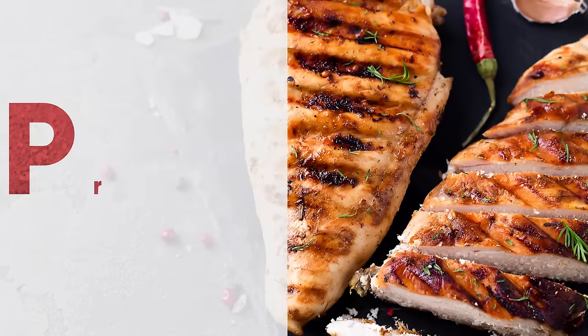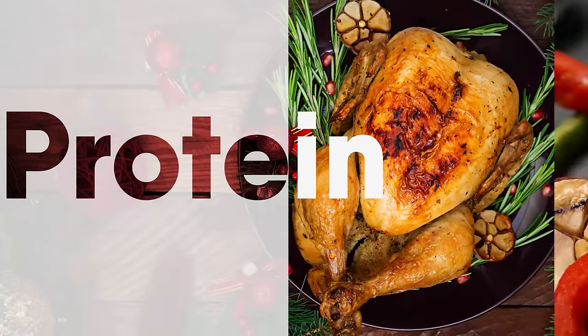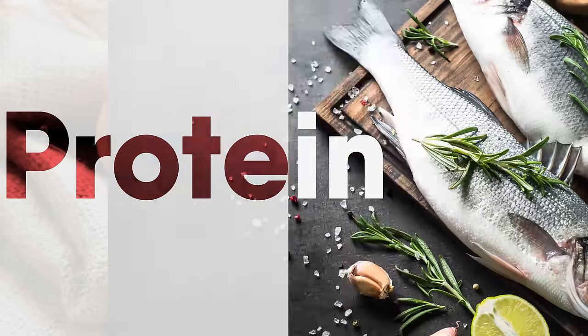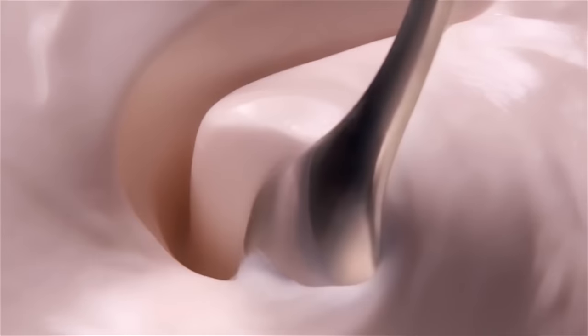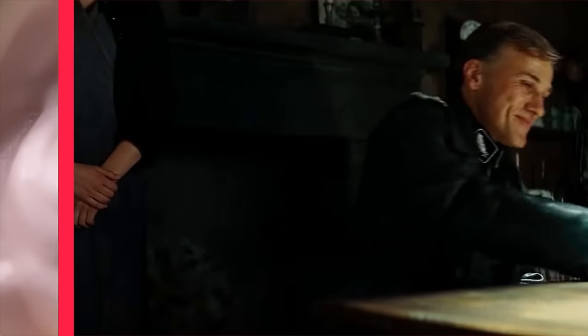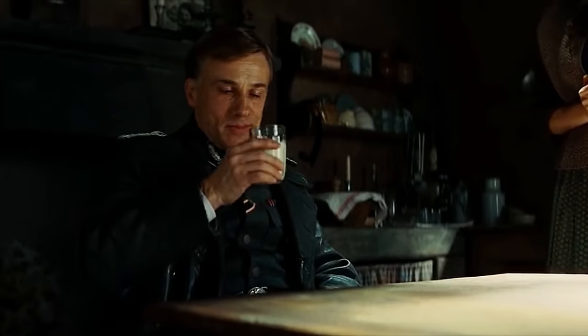For protein, you'll want to eat things like chicken, beef, turkey, pork, eggs, fish, as well as other seafood, and you should be avoiding protein sources that contain added carbohydrates like fat-free or low-fat yogurt, flavored dairy products, and milk.